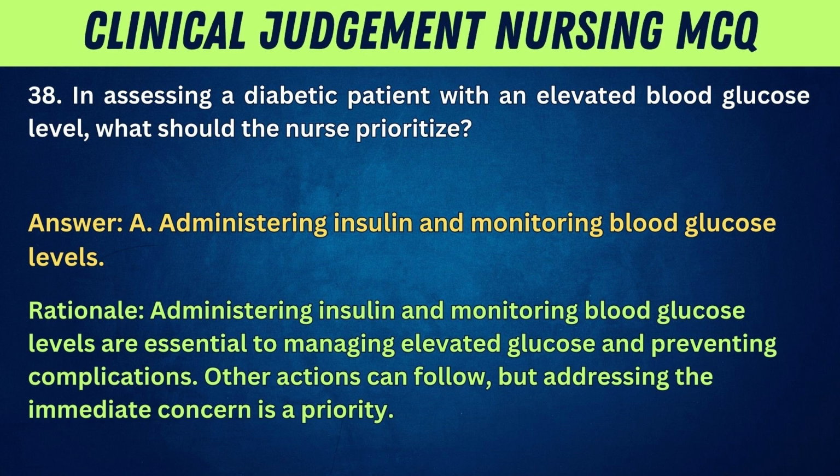Rationale: administering insulin and monitoring blood glucose levels are essential to managing elevated glucose and preventing complications. Other actions can follow, but addressing the immediate concern is a priority.